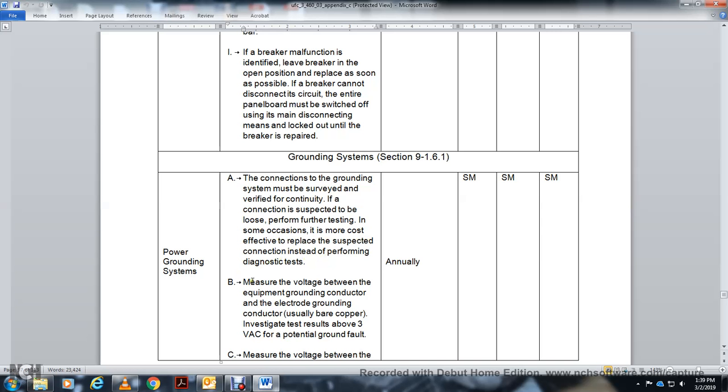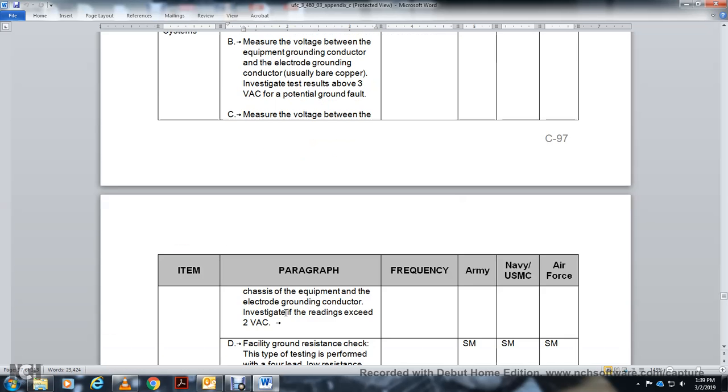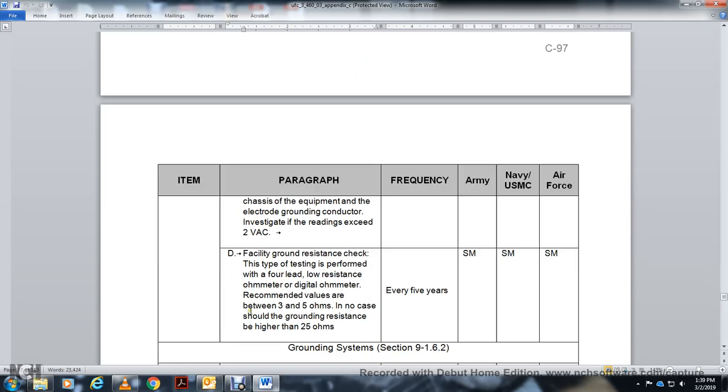Power grounding system: measure the voltage between the equipment grounding conductor and the electrical grounding conductor. Investigate test results above 3 VAC for additional potential ground faults, annually. Measure the voltage between the chassis of the equipment and the electrode grounding conductor. Investigate readings above 2 VAC. Frequency is annually.